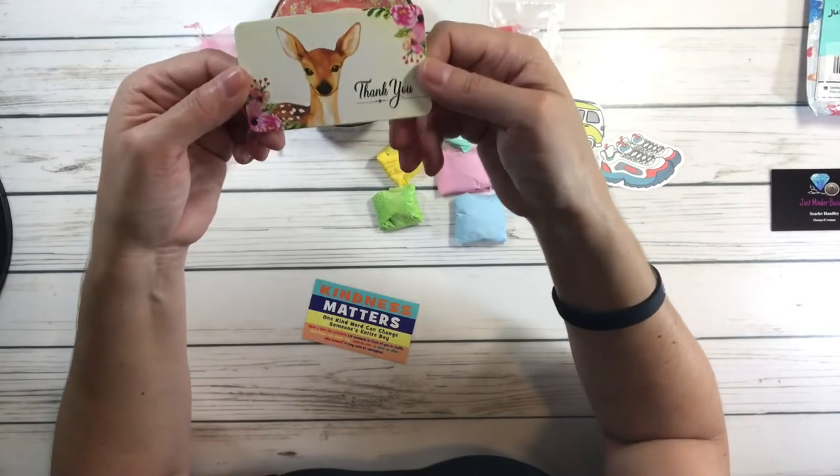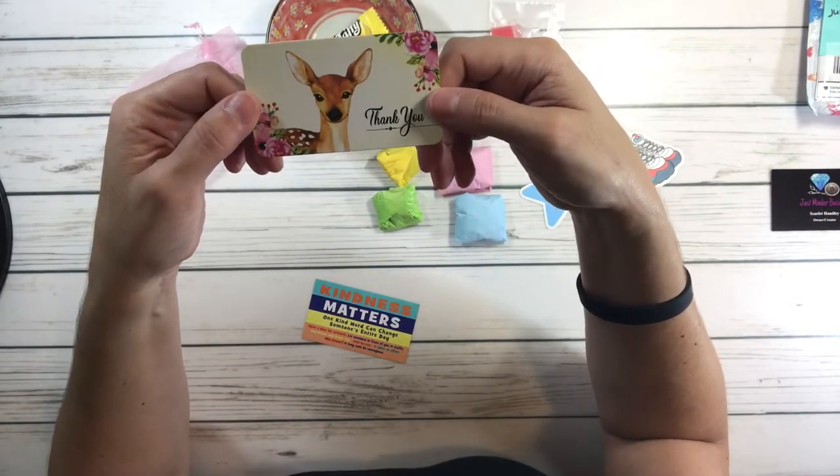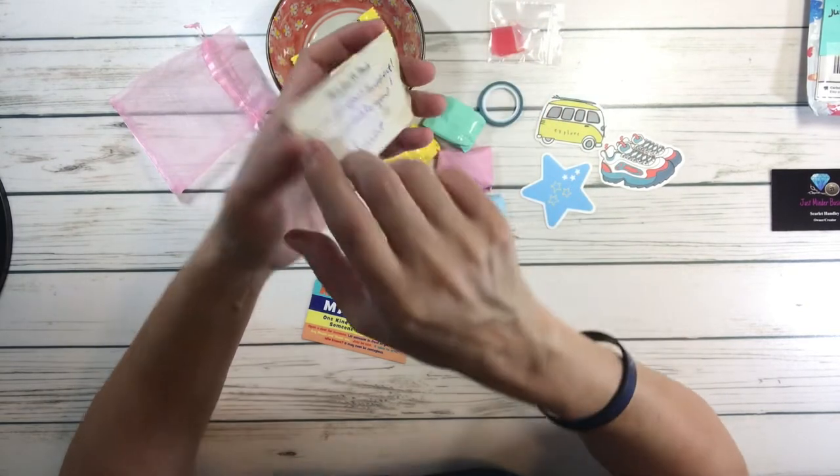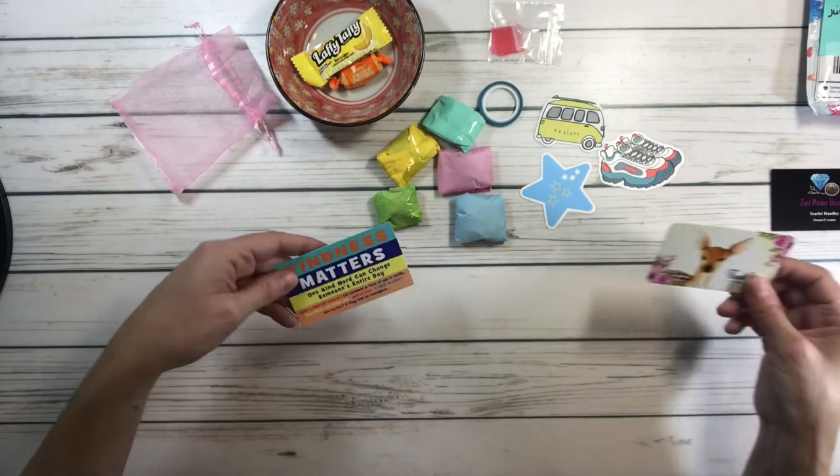And another, look at this. Isn't that beautiful? That's a beautiful card. It's a thank you card. Thank you so much. Thank you for your support. I appreciate you, Scarlett. That's very pretty, Scarlett.